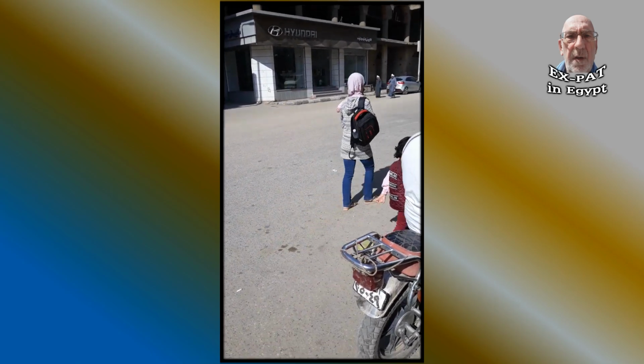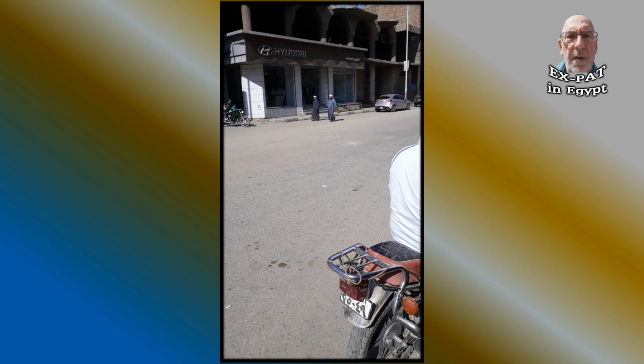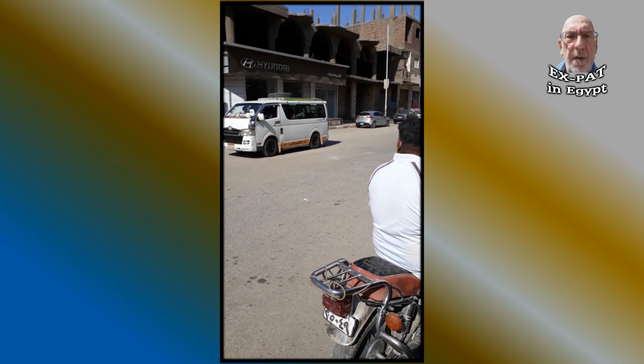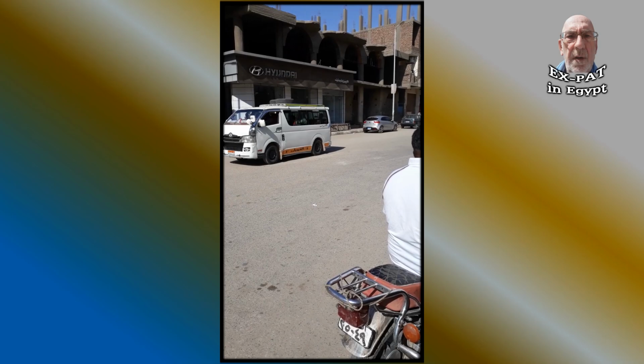Local Hyundai dealership. Standard model Hyundai, probably between 130,000 and 185,000 Egyptian. I'll say it's 20 Egyptian to the pound sterling, so you can work out the cost.